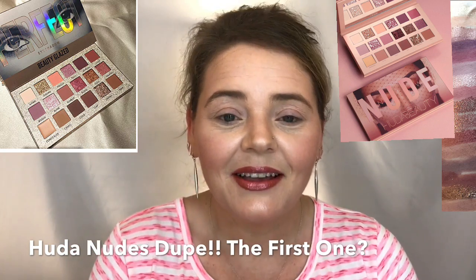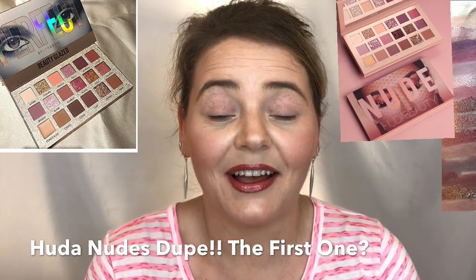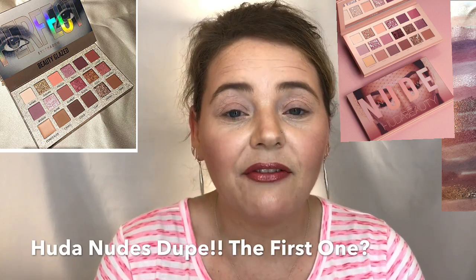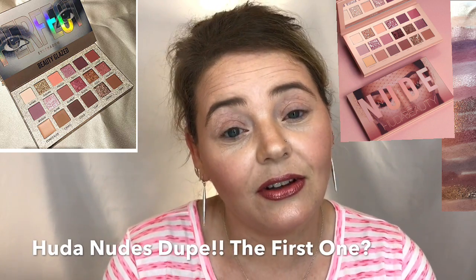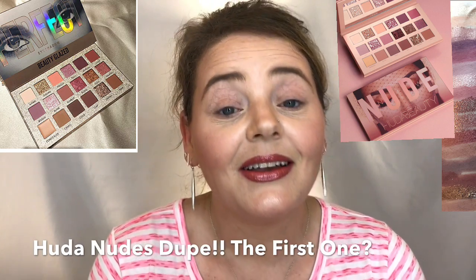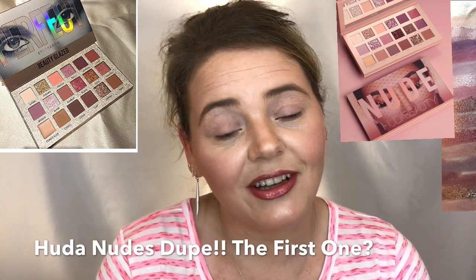I'm so excited. I am over the moon today. I have something super amazing to share with you guys, and I have three friends that have helped me with this all day, because this is a big thing. I have found a dupe for the Huda Nudes palette, the brand new Huda palette, and it's amazing. It's a very good dupe, and it's a very good price. If you want to see the dupe and who it's from, what it looks like, swatches, and an eye look, you guys know the drill. Just keep on watching, and I'll be right back with you in just a minute.